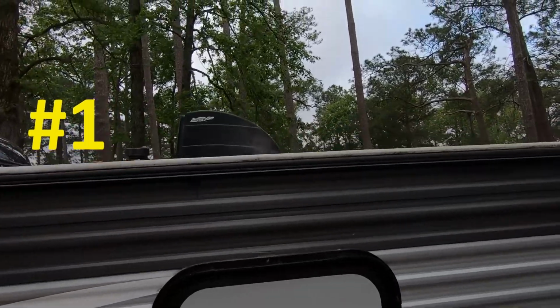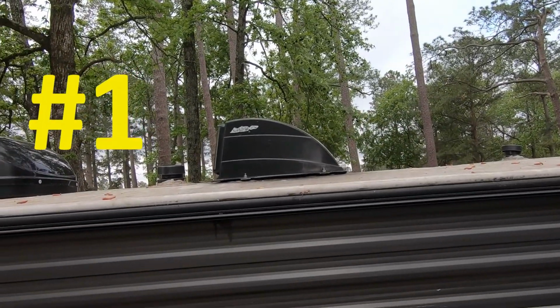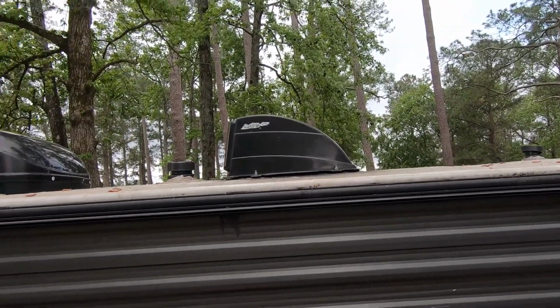Our first item is the vent cover. When we're traveling down the road, if you don't have a vent cover, you've got to remember to close it. And I don't ever remember to close it. Nobody remembers to close it. Plus, you want to keep bugs out. Having the vent cover on keeps the blowing rain from coming into your rig while you've got your vent open. It keeps hornets from coming down and building a nest underneath your vent cover. And it's generally handy if you're forgetful like me about closing that lid.